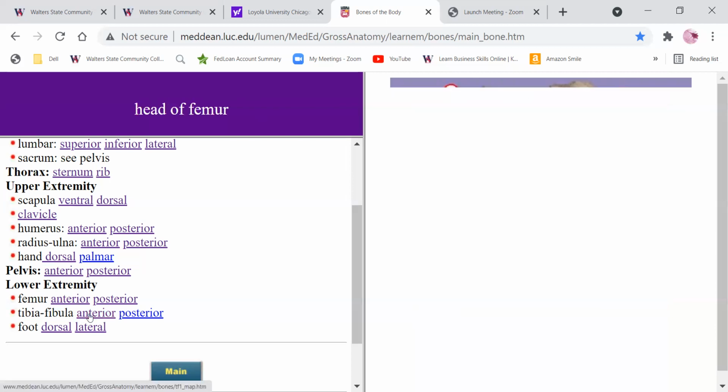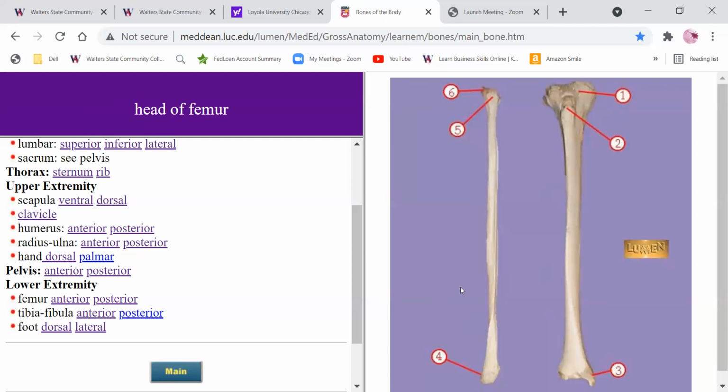The tibia and fibula. Okay, the fibula, the most useless bone in the body. The only thing we can remember about the fibula is that the distal end of the fibula forms the outside of the ankle structure. It forms the lateral malleolus. That's the portion of the ankle that you can feel on the outside, on the lateral surface of your foot. That's your fibula right there.